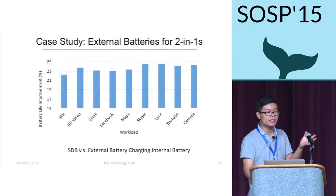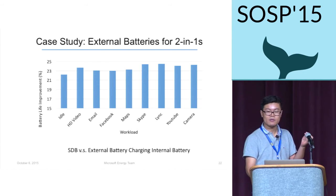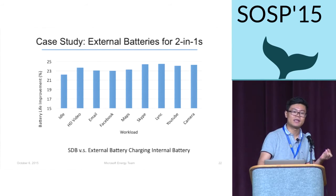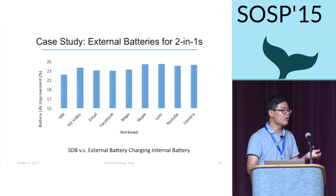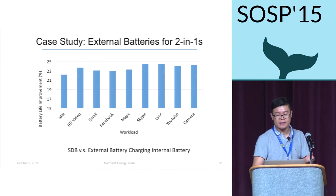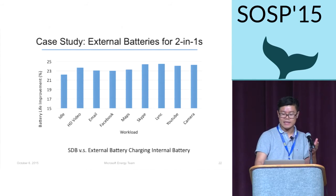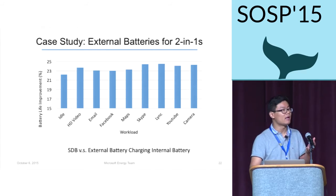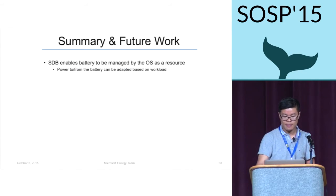We compare with two extreme use cases here. The first one is that the user always plugs in the external battery, and the second case is that the user plugs in the external battery only when the remaining charge is low. We see that if we are able to predict the user behavior, we can increase the battery life by as much as 23%, depending on the user behavior.